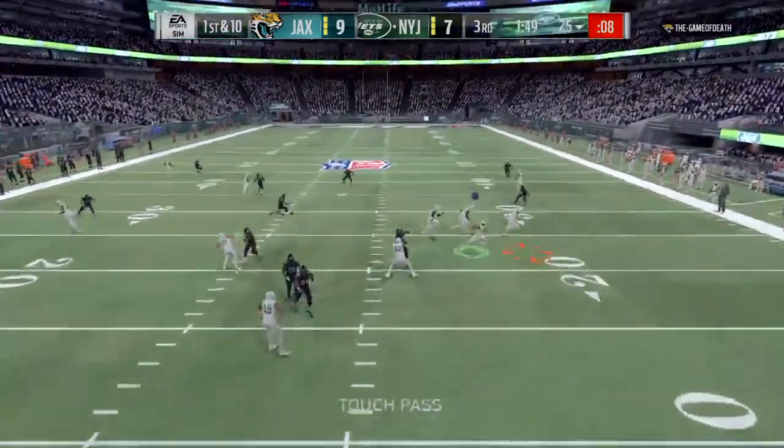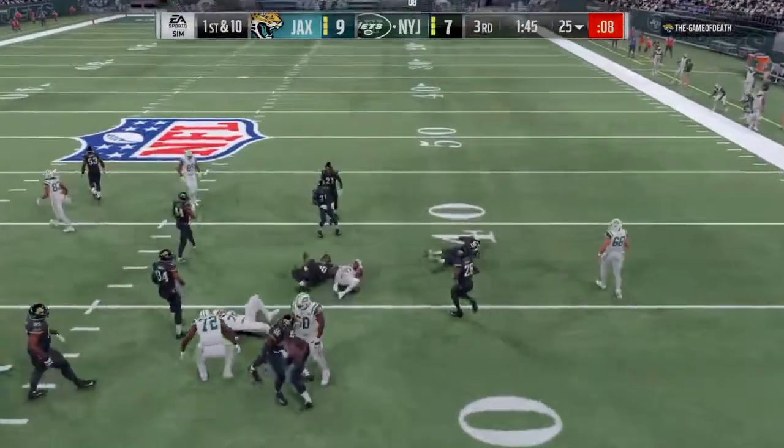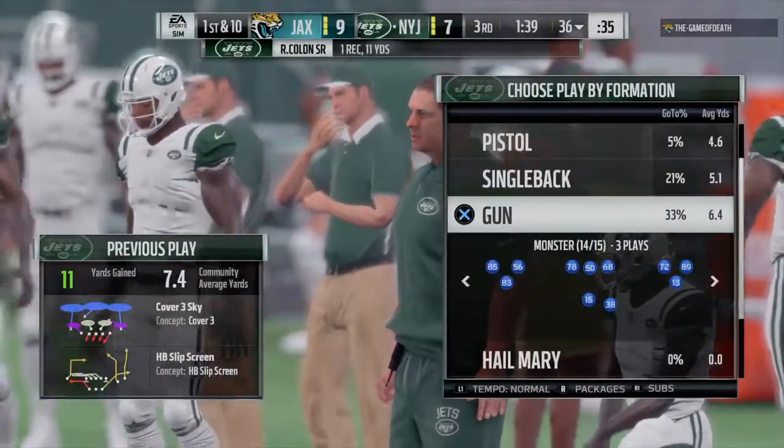They'll come out throwing here on first down. They'll try and set up the screen. It's complete. And they're able to get this one across the 35. It'll go as a gain of 11 and a Jets first down.